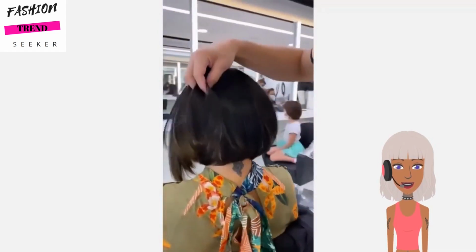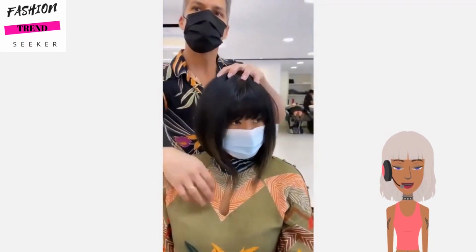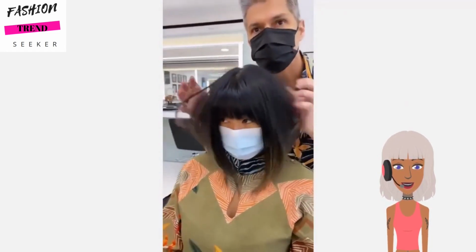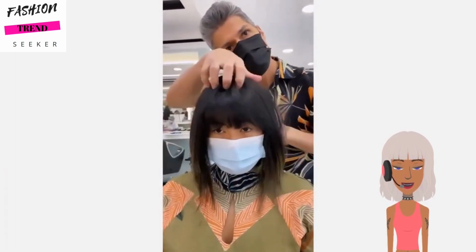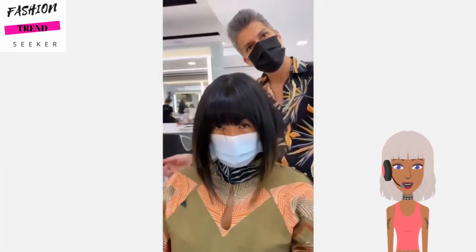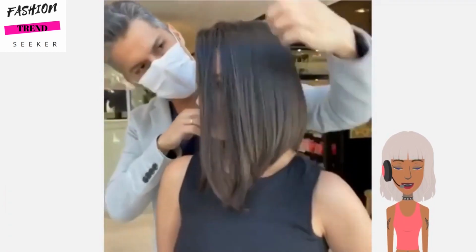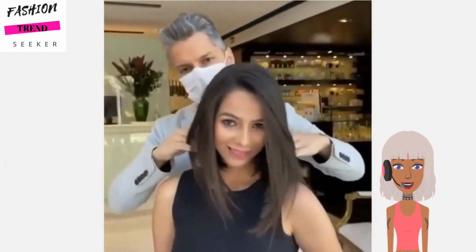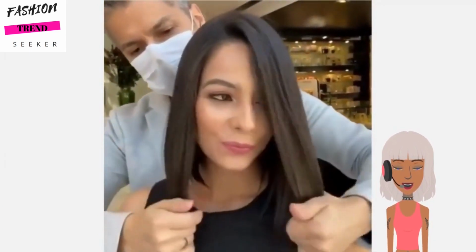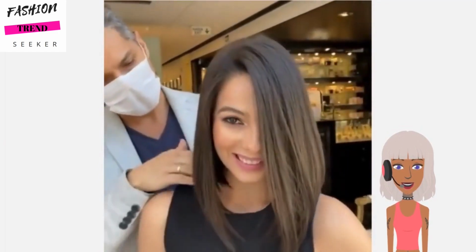I like the stylist's hair. They have a nice silver. Ooh, this is a really pretty bob too. Love the highlights, the Cleopatra feel with the bangs. Really edgy. Then we have a nice angled bob here as well. This one is just classic brunette. Love the amount of volume and length that she has in the front.